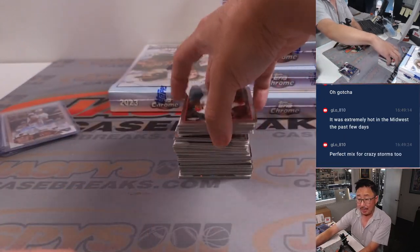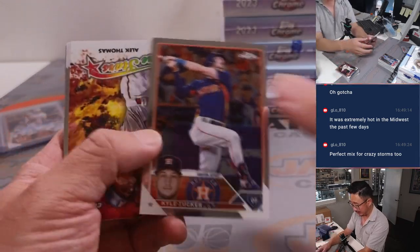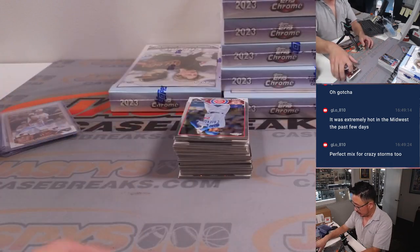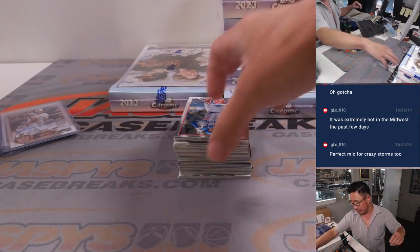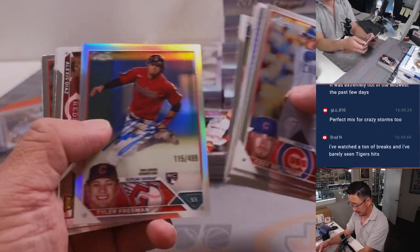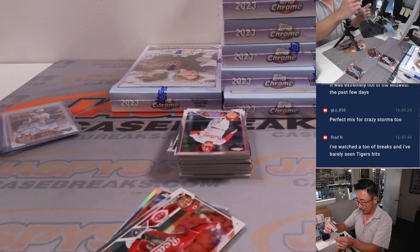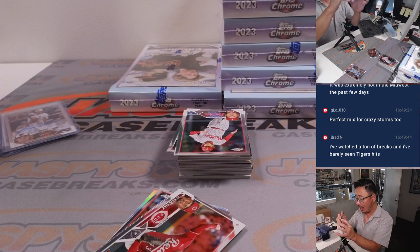And Gilo, I don't know if you've been keeping track of what was going on at the National itself. Extremely hot. Just the outside temperature was extremely hot. And I think the National had a record number of people going through its doors. There's Tyler Freeman, 115 out of 499. Refractor autograph for John Samuelson and the Guardians. Cleveland, this is for you.